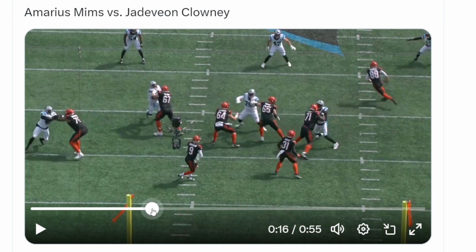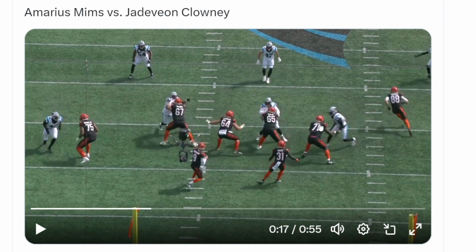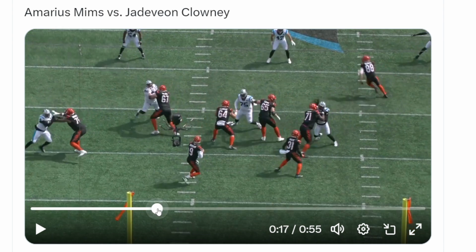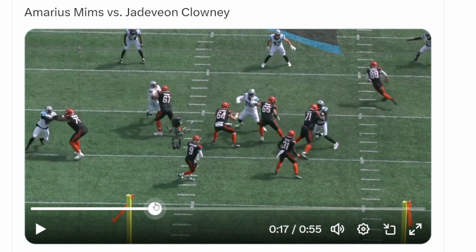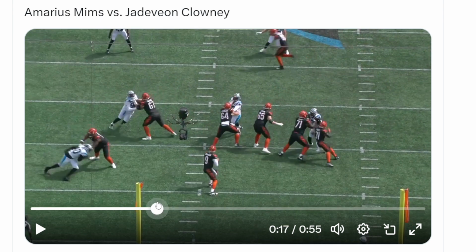Anyway, next play later. One-on-one again, right here on the right-hand side. We have, okay, got the block. And this one, we saw this last week too. We saw this also against the Chiefs. The Bengals are doing this a lot, and I really do like this. So what they do is Zach Moss is an amazing blocker, okay? Him and Chase Brown are great blockers.